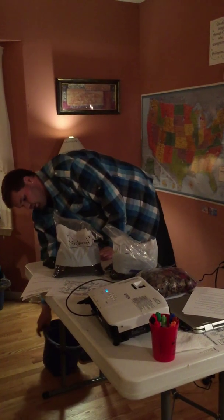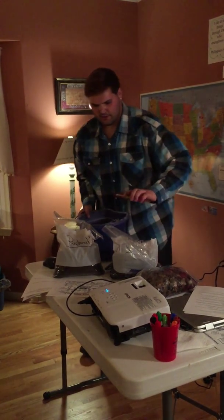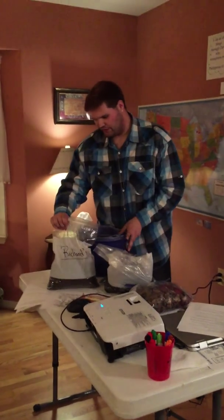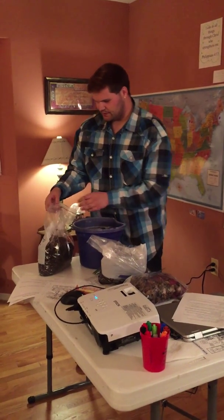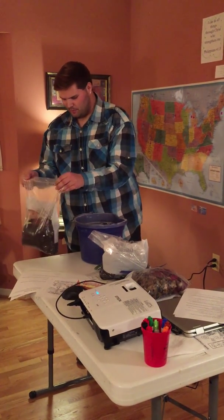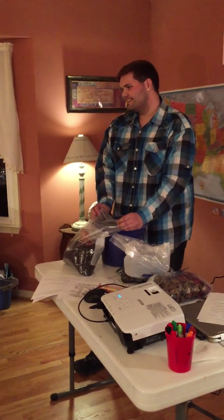So a couple months ago, I did some composting at work, and I brought some home with me. But I put some plastic in there. Do you think plastic can be compostable? No. Can it break down?